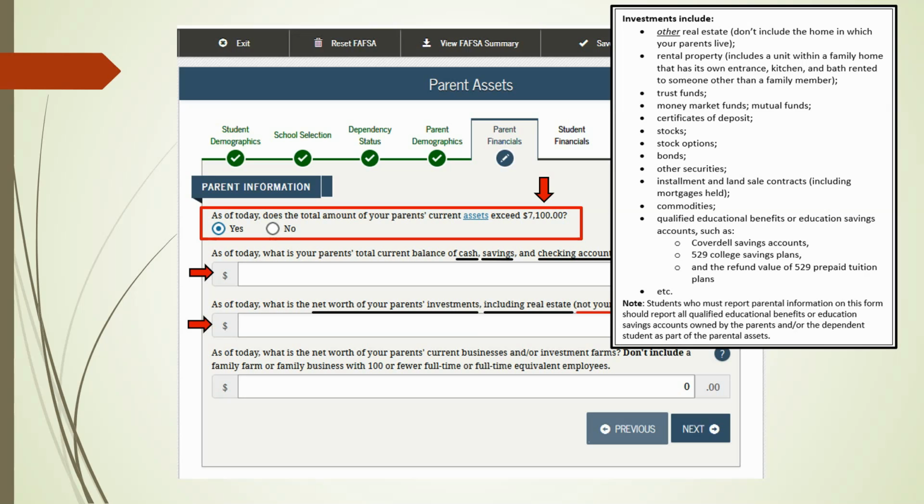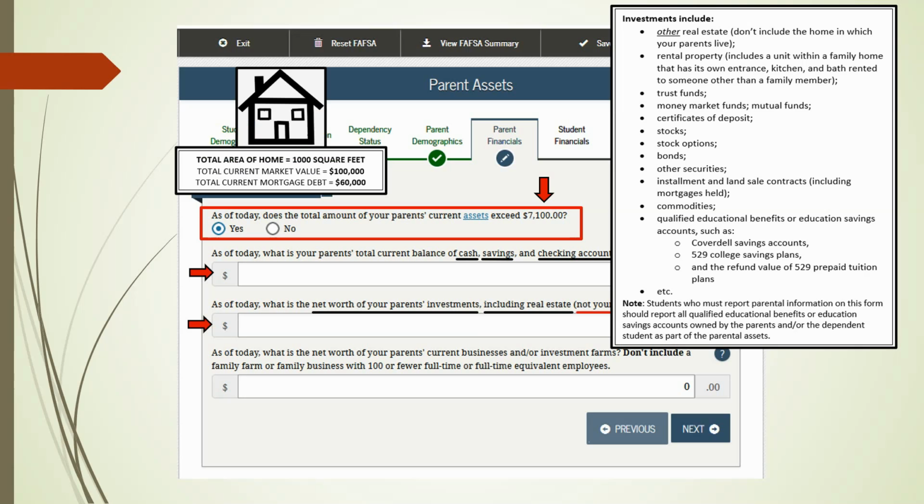Now, the way you would determine this eligibility amount is to, let's just say, for instance, you have a house. You would take the total area of your home, and let's say it's 1,000 square feet. If you were to sell this house today, let's say it's worth $100,000, and you still owe $60,000 on the house, so you have $40,000 in equity. And then you have a rental unit in your home. So maybe you fixed up a basement or another room in the house, and you're renting it out to somebody else. It's got its own kitchen, bath, and entrance, and let's say it's 100 square feet, which is 10% of the total square footage of the house.